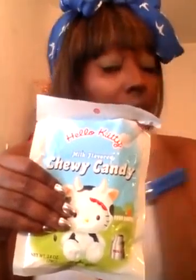And then I got them in the Hello Kitty version. We already been eating these, and then the same, they taste like condensed milk, and they come with the really cute packaging. These are really good. If you come across these, or you can order them online, you should definitely try these. They are the best.